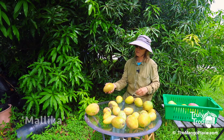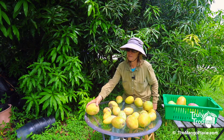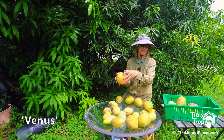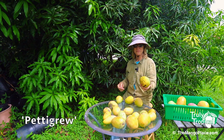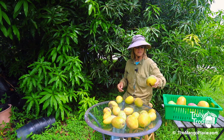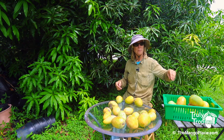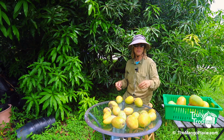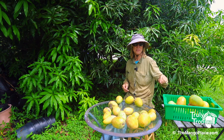We've got Malika, another late season one. Look at this beautiful Venus. So we have a few Venus. Pettigrew, lovely late season variety that not too many people know about. It's one of the parents of Gary mango, and possibly Gary or Pettigrew is the pollinating parent that produced coconut cream. So coconut flavors, I sometimes taste orange in the Pettigrew.